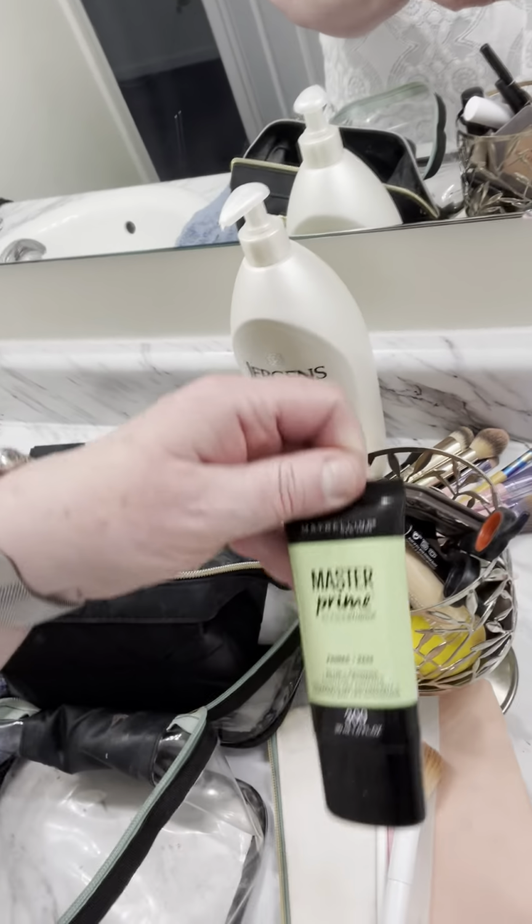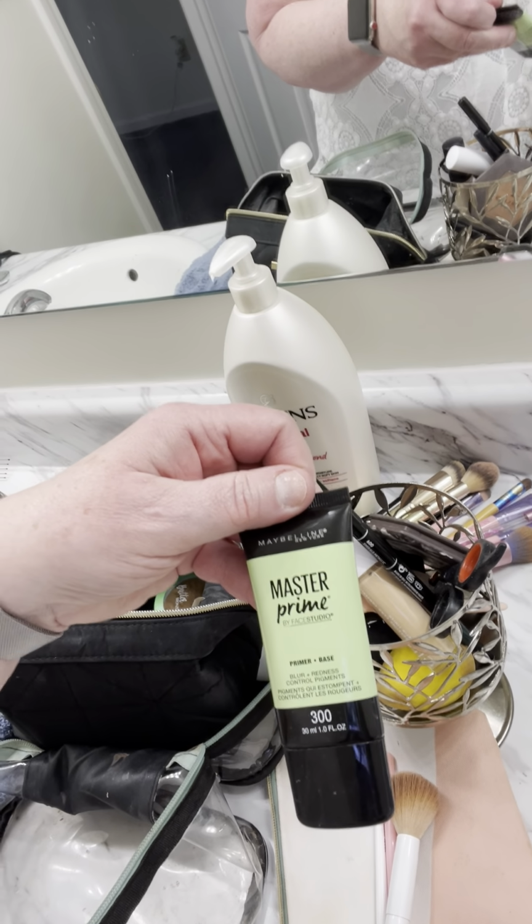This Master Primer, I don't get it, you guys. I don't get the use of a primer. My makeup doesn't last any longer or any less if I use this. So this was a big waste of money. So it's going in the trash.